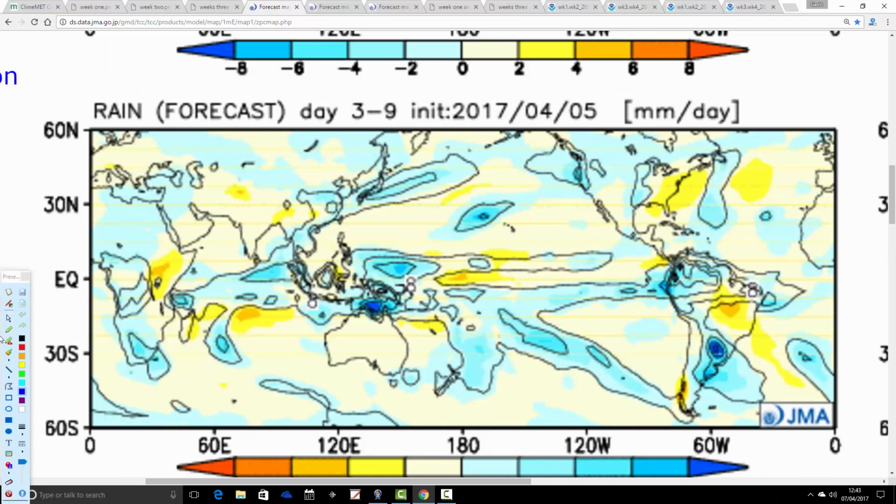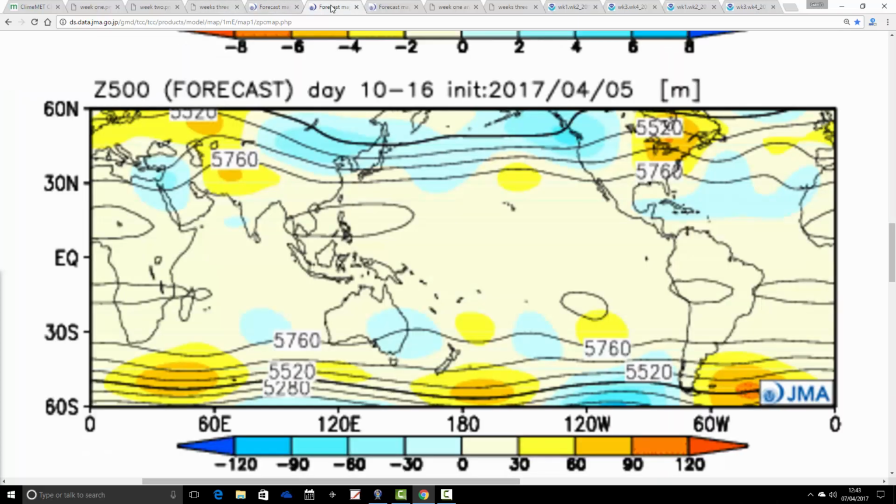Quite a warm week to come. Still a bit wetter than average for northern parts of Scotland. Otherwise near normal to average, or I should say near normal to drier than average precipitation in the week ahead.